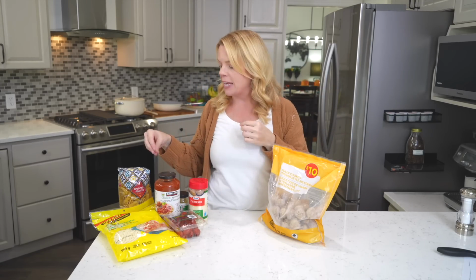And the way that I make this meatball pasta bake a little bit fancier is I'm adding not just spaghetti noodles, but a different kind of pasta, cheese on top, and baking it.